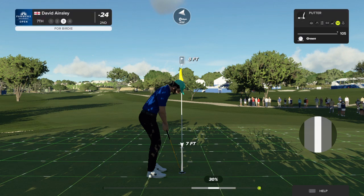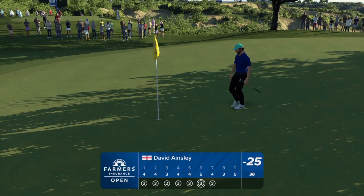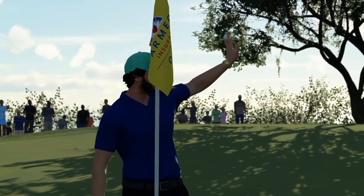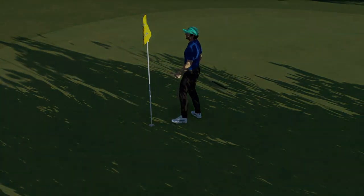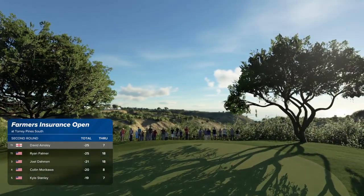Awesome. This putt coming up is for birdie. And that putt will give them birdie number 6 on the day. He's currently in a share of top spot. And after that good play, moving up the leaderboard.